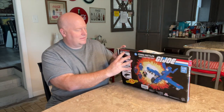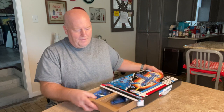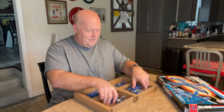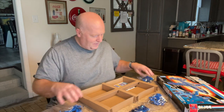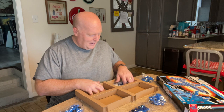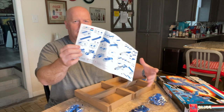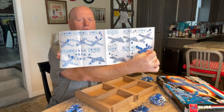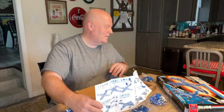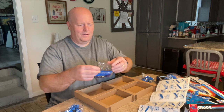All right, so let's unbox this sucker. And in true format, they give you a nice 4-tray division here. You got your 4 bags, your stickers, labels, and your instruction sheet. So you can see it's a little more in-depth, more steps involved. Of course, that's to be expected. It's a 244 piece excursion here. So without any further ado, we're gonna get to it.